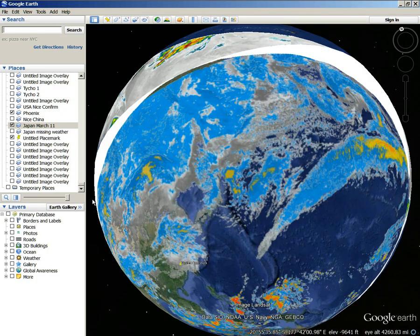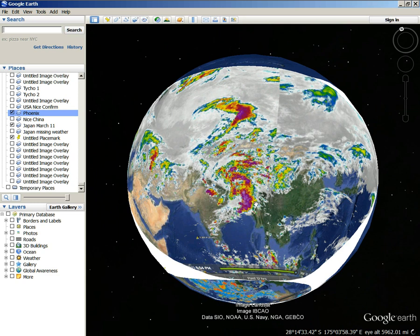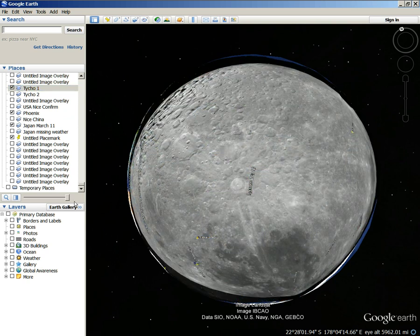Now watch this. When I did the Phoenix one, when I did this one, I mentioned when I first found it, I said it was Tycho, right? Well, here's the proper Tycho alignment for that right here. That's the proper Tycho alignment right there.